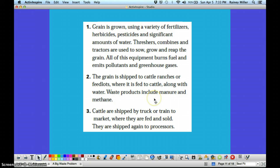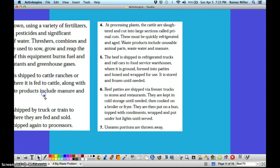They then take the cattle by truck or train, and they take it to a meat packing plant where they're sold. After that, the cattle are slaughtered and made into large sections. You get the waste products from doing that process, the parts that don't get eaten. They take it to refrigerated trucks and ship it to stores, and they're formed into patties and things. Then they're shipped again in freezer trucks to stores and restaurants. They're cooked, and if you decide not to eat a good portion of your hamburger, it's actually thrown away after all that work of actually putting it together. But that's just the meat. That's nothing more than that.